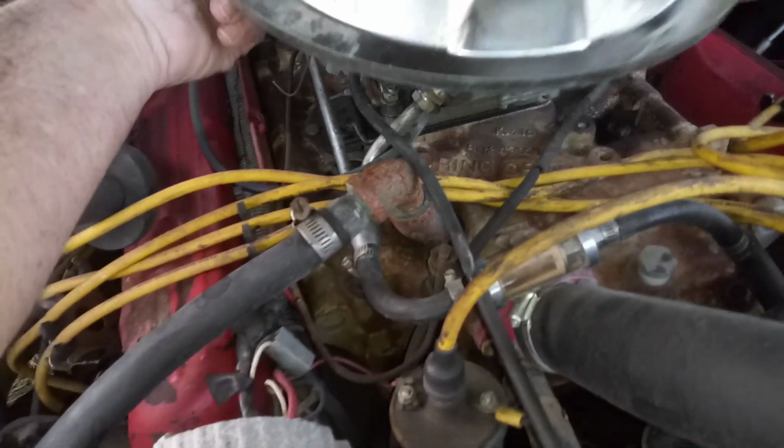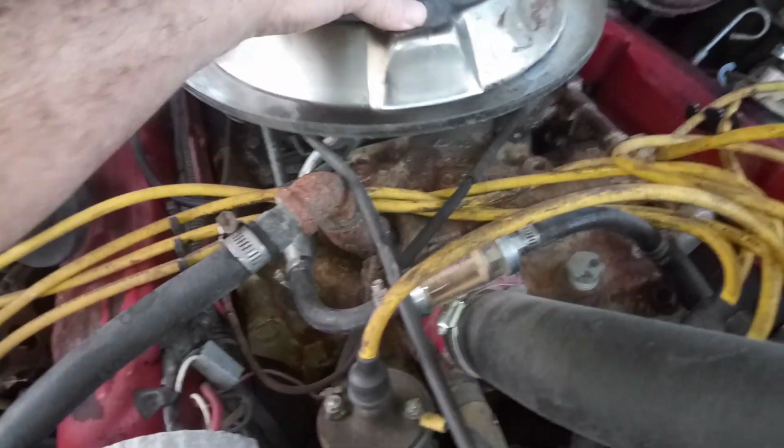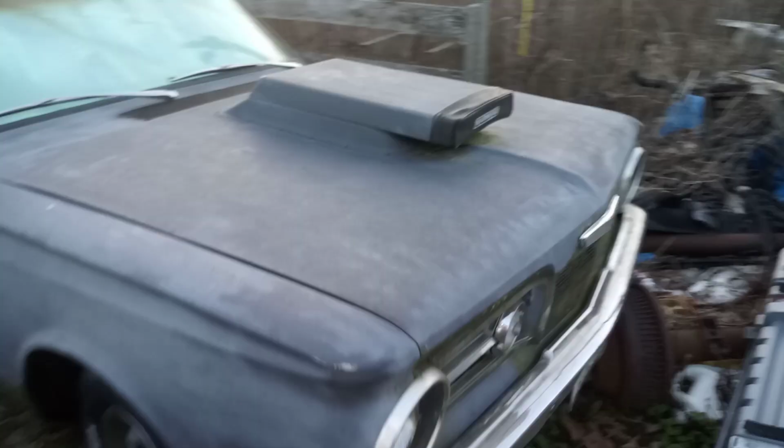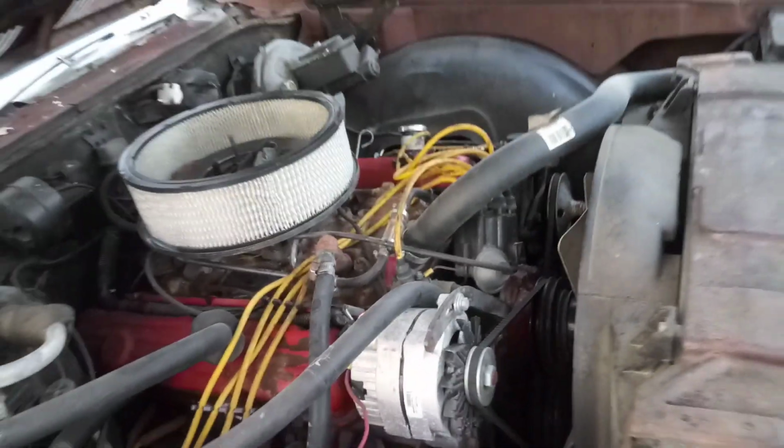My son's actually a little afraid of it, and I am too. But of course, you've seen me on the channel drive it. I'm not that scared of it that I won't drive it, but I am leery of it. Something with this much power and torque could get you hurt. I mean, this car could get you killed pretty easily.